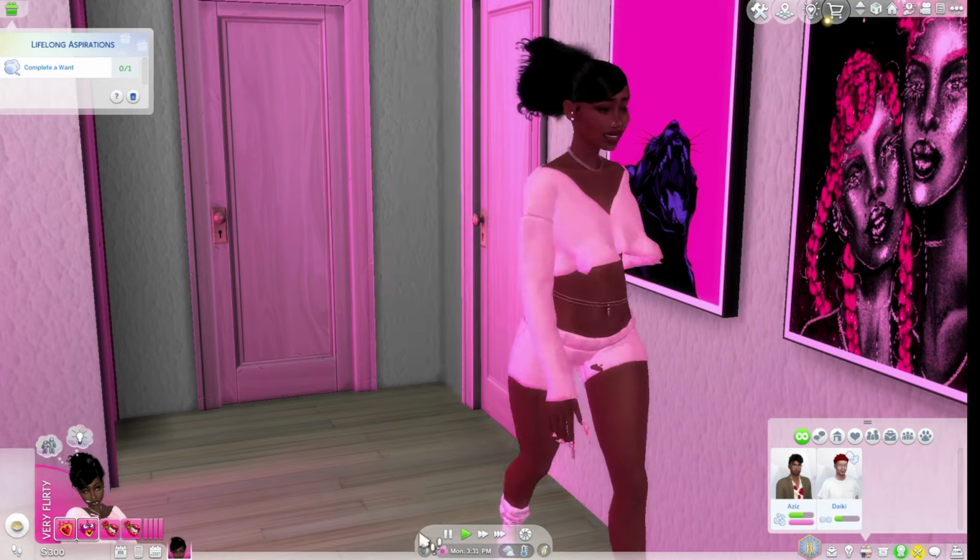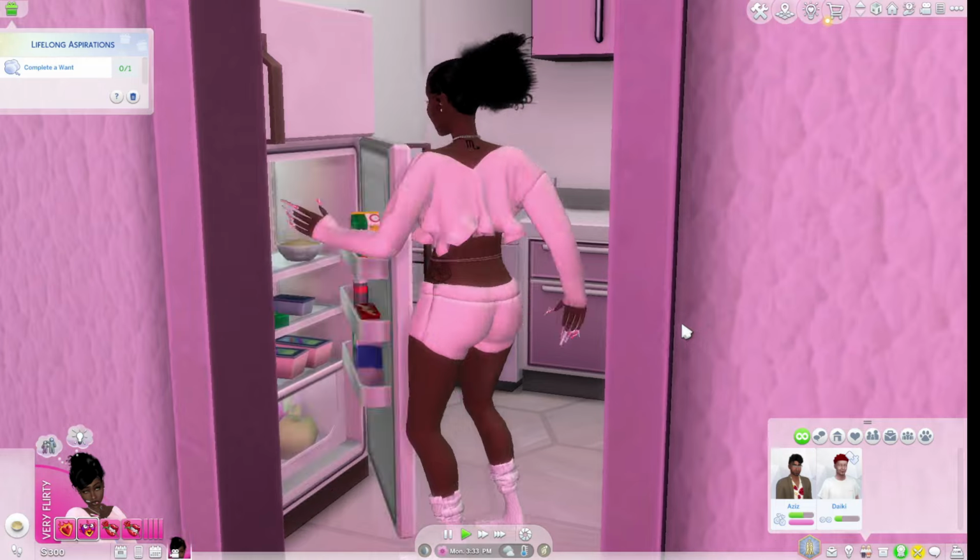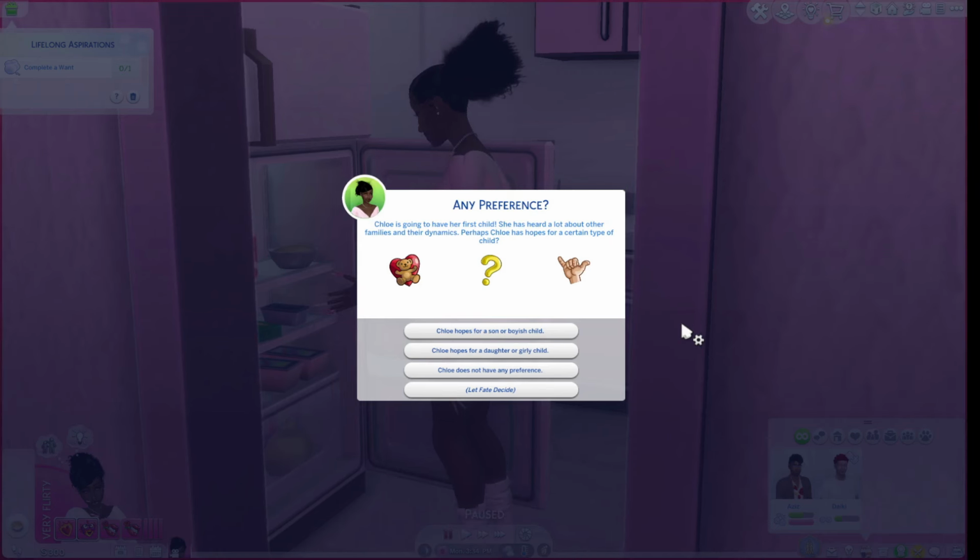Sis needs to focus on making some money and stuff. Well, first of all, she needs to get her energy up and eat and go to sleep and all of that. But she also needs to focus on making some money. Any preference? Chloe is going to have her first child. She has heard a lot about other families and their dynamics. Perhaps Chloe has hopes for a certain type of child. Chloe hopes for a son or a daughter. Chloe does not have any preference. Let fate decide.